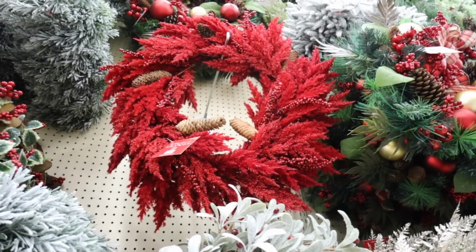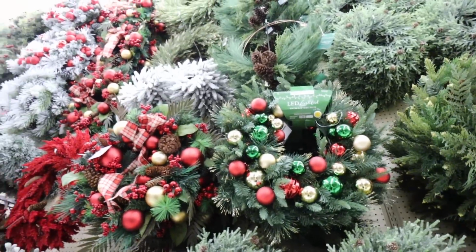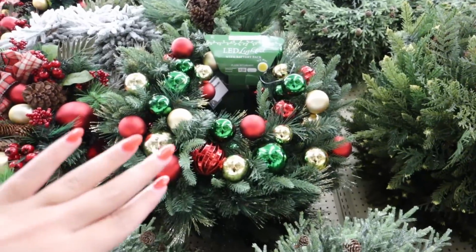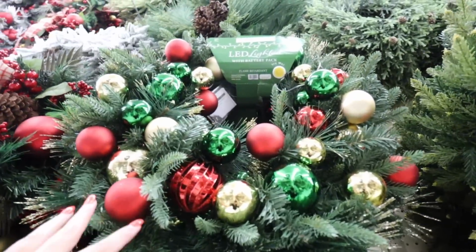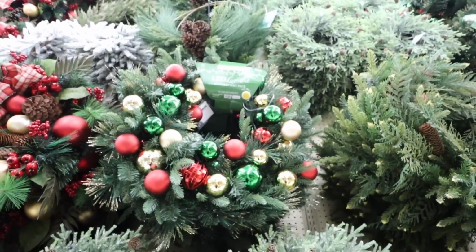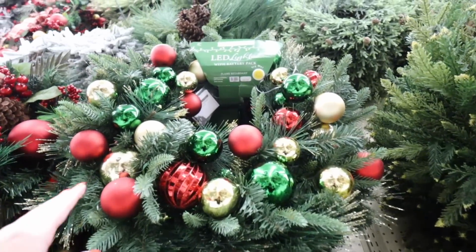I have never seen a Christmas wreath like this. These two right next to it are also really nice. I wanted to show you this one because it actually lights up. This is everything you know and love, classic Christmas. It has the bulbs, some glitter tipped pieces of pine, and a few different styles of pine in there. This one is gorgeous.